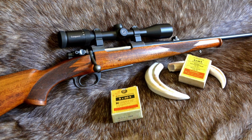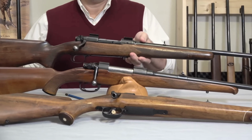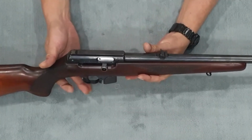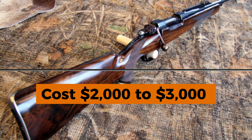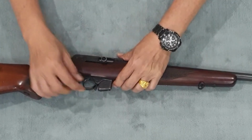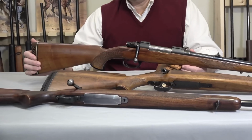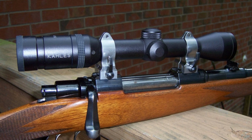Collectors adore it. Serious hunters who've used one swear by it. And if you ever shoot one, you'll understand why it's considered the Mauser perfected. There's just one catch. It's rare, very rare. And when they do appear for sale, they often cost $2,000 to $3,000 or more. So no, this isn't a budget rifle, but it absolutely belongs on this list because it represents what a Mauser 98 action is truly capable of. If you ever get the chance to own or shoot one, don't pass it up. Rifles like the ZG47 don't come around often, and they may never come around again.